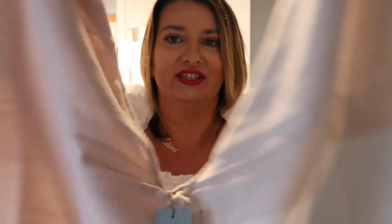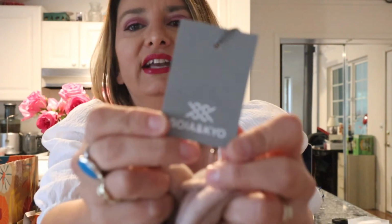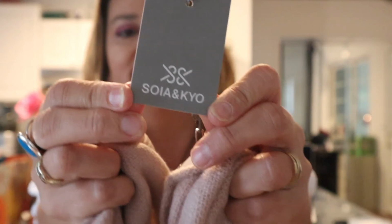Oh, this is interesting. So basically, you put it over. I'm going to model this for you guys, but it's really comfortable. It's a nice blush color, blush and cream. It's color blocked, and it's really easy. And the way it's sewn together, wow, it's just like this. It's a really interesting concept. So it's a scarfigan from Soya Kyo. I don't know how to spell this.